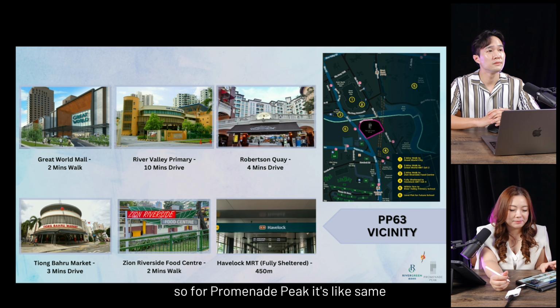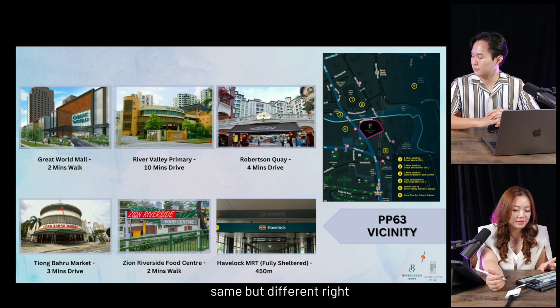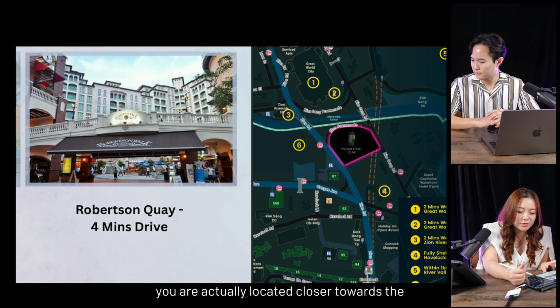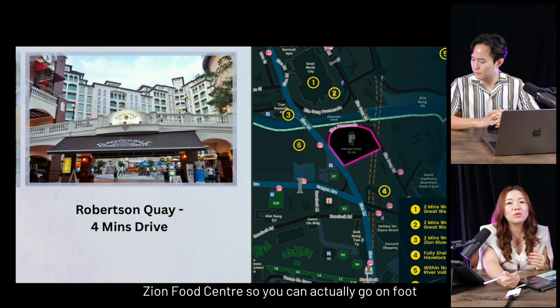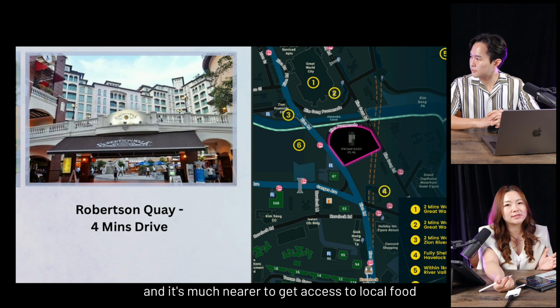So for Promenade Peak, it's the same but different. At Promenade Peak, you are located closer to the Zion Food Centre, so you can actually go on foot and it's much nearer to get access to local food.